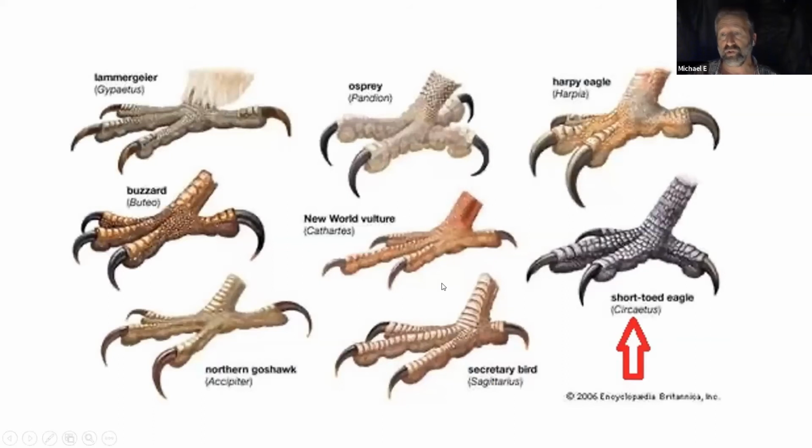It's called the short-toed eagle because if you compare it with other eagles and other vultures even, you can see over here on the right, the short-toed eagle has short claws. It's really not short-toed. A better name would be short-clawed, but nobody asked me. But if we go over here to the osprey, you can see that the osprey, of course, catches fish and has to pull them out of the water. They need really, really strong and long nails.